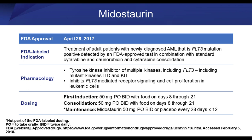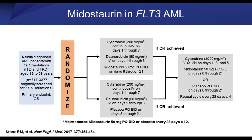These patients tend to do less well compared to an average patient with acute myeloid leukemia. So it's an aggressive leukemia. It's an oral formulation that can be given twice a day, and it's typically given in combination with standard chemotherapy with cytarabine and Daunorubicin.